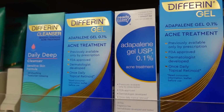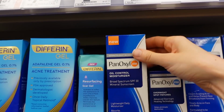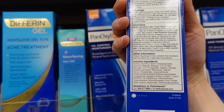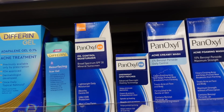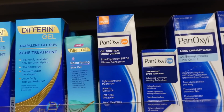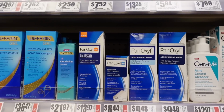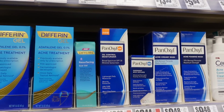Same active ingredient. Has anyone tried Pinoxol's Oil Control Moisturizer? It's a mineral sunscreen. Looks promising. SPF 30, maybe as a, you know, daily moisturizer with sunscreen. Is it water resistant? It doesn't appear to be. It's good they came out with a sunscreen though. You know, people with acne obviously need sunscreen. I mean, everyone does, so.